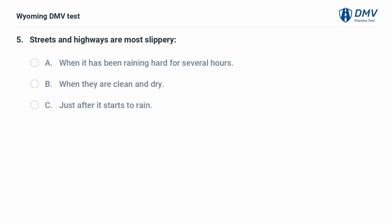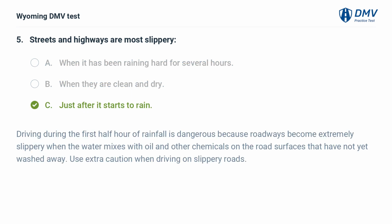Streets and highways are most slippery A. When it has been raining hard for several hours. B. When they are clean and dry. C. Just after it starts to rain. C. Just after it starts to rain.